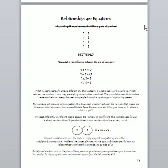So of course they affect us. So this came to me one time: relationships are like equations. Think about looking in there at Marcia and Pam, right? Let's just say each one of them is the number 1, okay? And if there's nothing in between them, how do you distinguish?